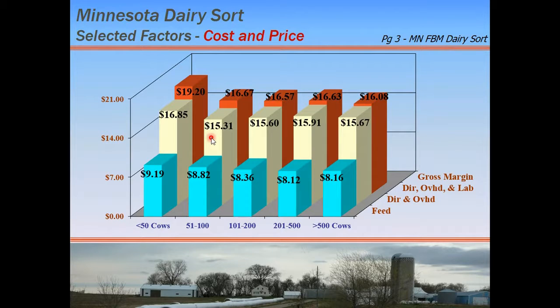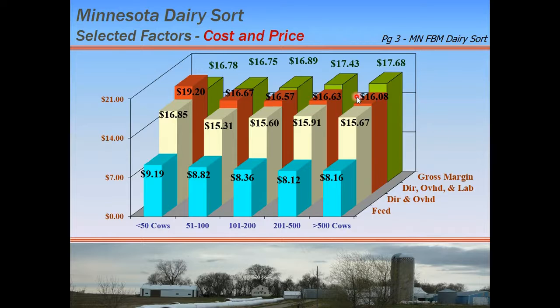If we look at our direct overhead and labor, this would now include owner-operator labor. Again, the smallest herds show our largest cost per hundred at $19.20, and then we work our way down to $16.08 on the large herds. Gross margin, the green line here at the top, is pretty consistent through the mid-range, but our large herds did show $17.68 per hundred compared to $16.78 for the smaller herds. Average cost with labor last year was $17.65.